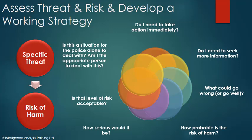During this step, you should think about the known unknowns, as these can impact upon your threat and risk assessment. It also enables you to decide whether further information can be gathered that might address such unknowns.